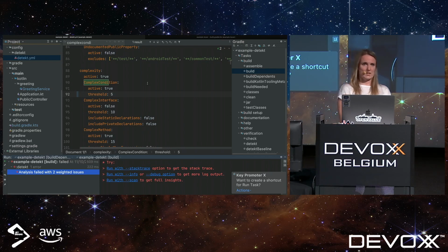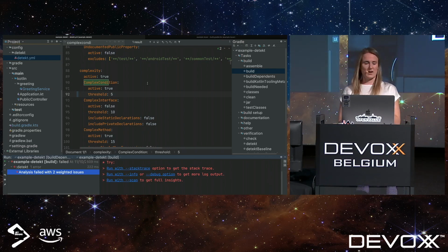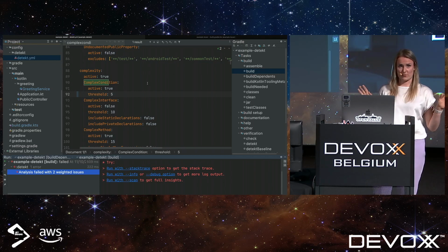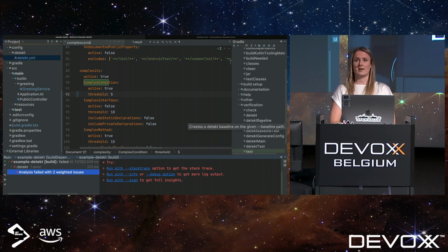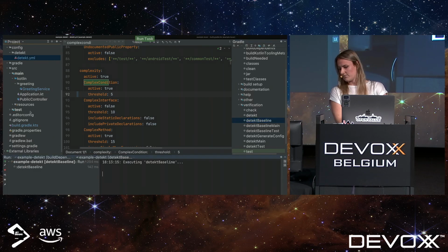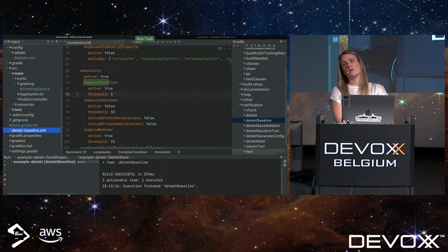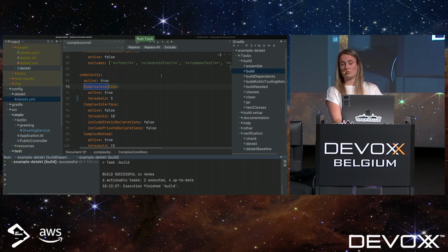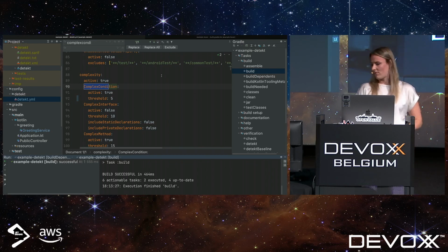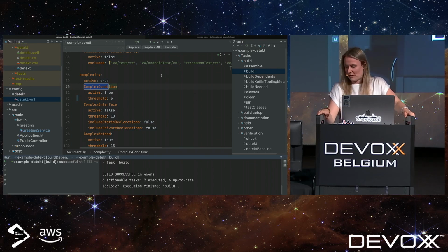Now, you might have a project that you have worked on for a long time, and you have tons of code smells when you run it for the very first time. You don't want to fix them all at once, and you want to start from a clean slate. You can, of course, do that by adding the Detekt baseline. Whenever you run the Detekt baseline, it will generate an extra XML file over here, and when you rerun, not the baseline but the build, then it would just be left out. So, also a great solution when you want to do that.